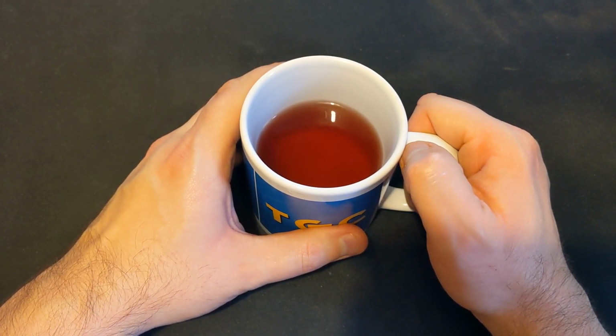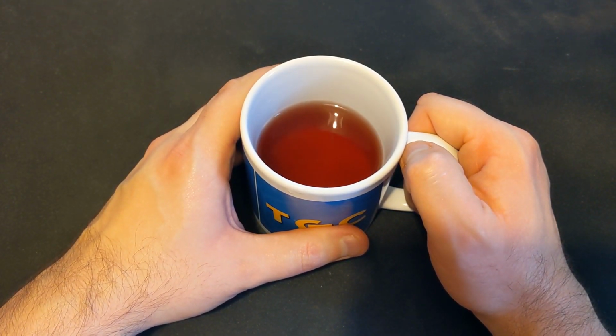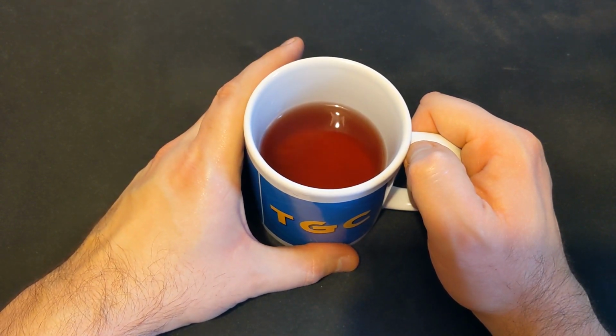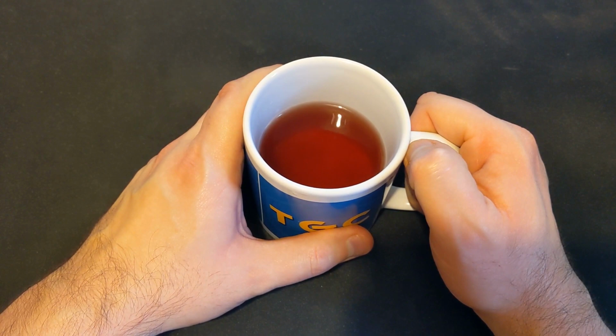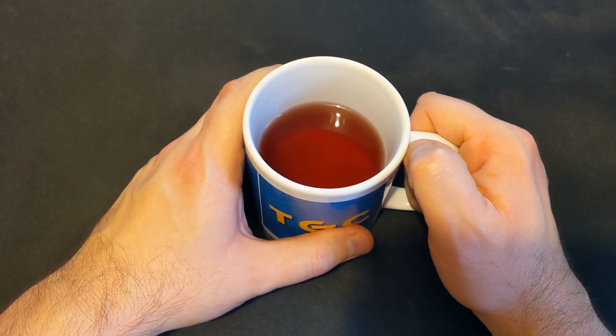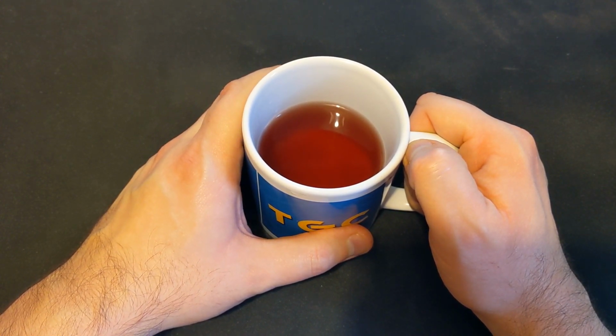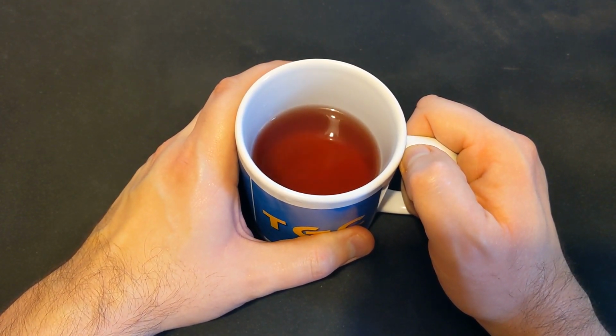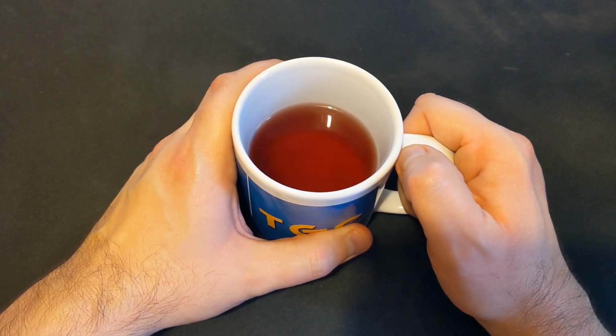Okay, that's quite nice. It's not as strong as I was expecting. I was expecting a little bit more blackcurranty here. I suppose, though, blackcurrants are quite sharp, aren't they? I think if they made it too strong, it might be a little bit too tart, perhaps. Yeah, that's quite smooth. It's quite a smooth tasting sort of tea. It's not overpowering. Perhaps it could do with a little bit more oomph.